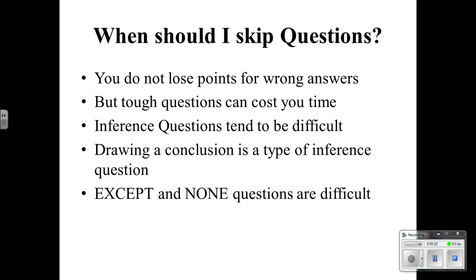Another clue that you have an except or none question is that you're going to think that two or more answers, really and truly 3 out of the 4 answers, should be great if you are answering the wrong question. So if you're overlooking the fact that it says except or none and answering the opposite question, you're going to like 3 out of the 4 answers. This is a clue to reread the question and see if it's an except or none question.